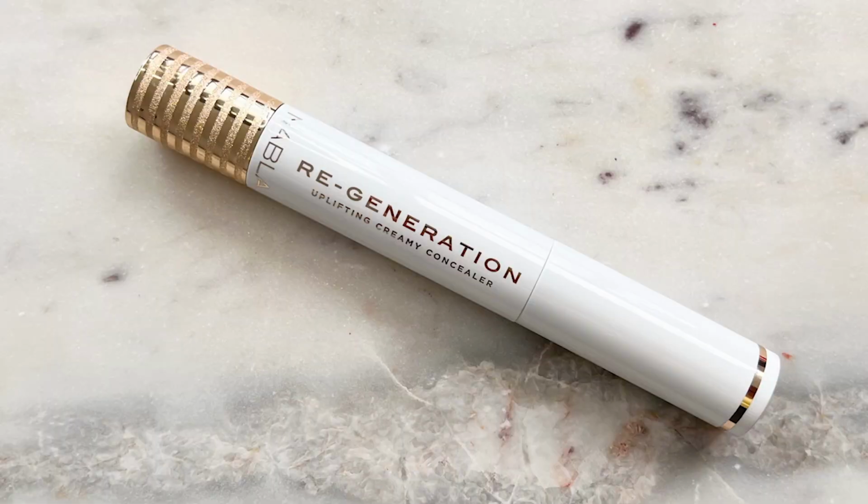I just have to get to know it a little bit more. And next up, I have the Regeneration Uplifting Creamy Concealer from Nabla. This is one of the concealers with the little sponge applicator. I love concealers like this because they always look really natural. This would have been in my favorites.